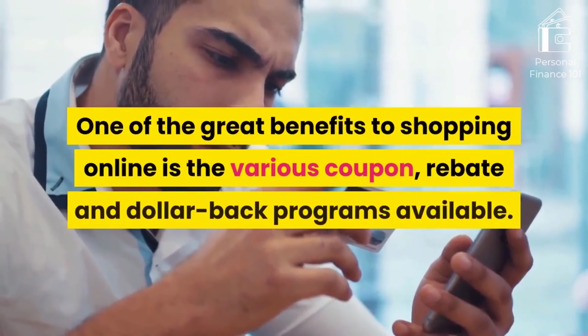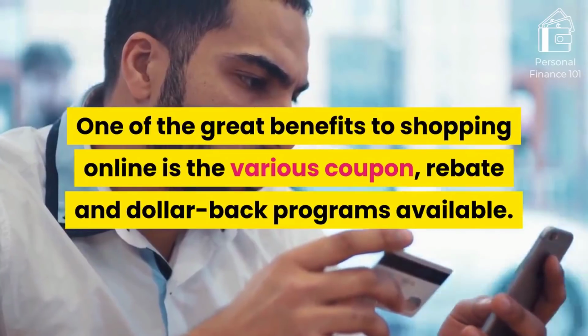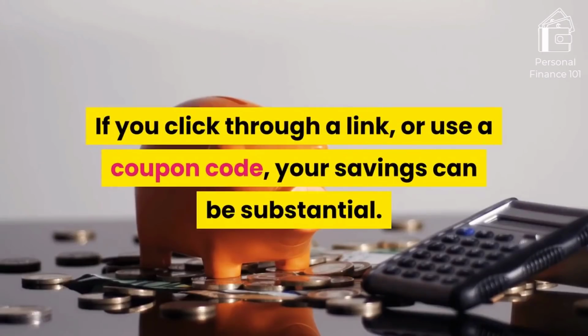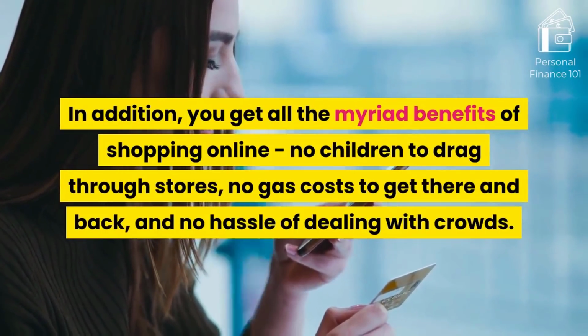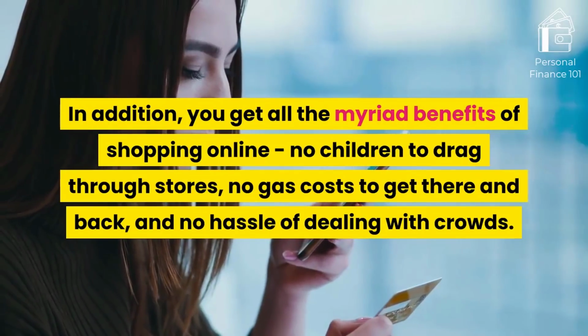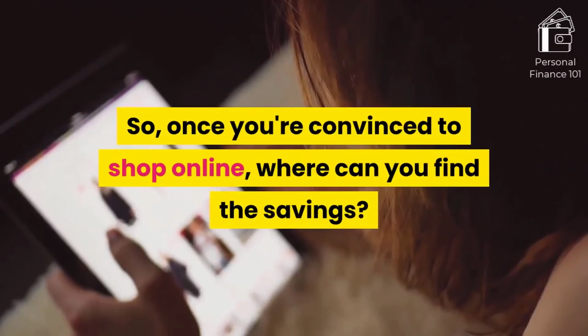One of the great benefits to shopping online is the various coupon, rebate and dollar-back programs available. If you click through a link, or use a coupon code, your savings can be substantial. In addition, you get all the myriad benefits of shopping online. No children to drag through stores, no gas costs to get there and back, and no hassle of dealing with crowds. So, once you're convinced to shop online, where can you find the savings?